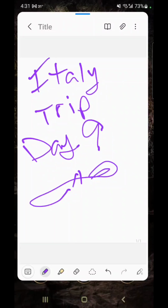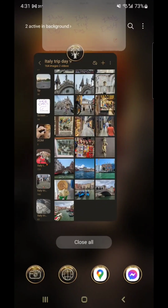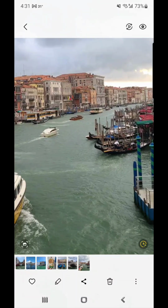We are here to share our 9th day of our Italy trip. Our last day in Italy. So there's some water buses first thing in the morning.